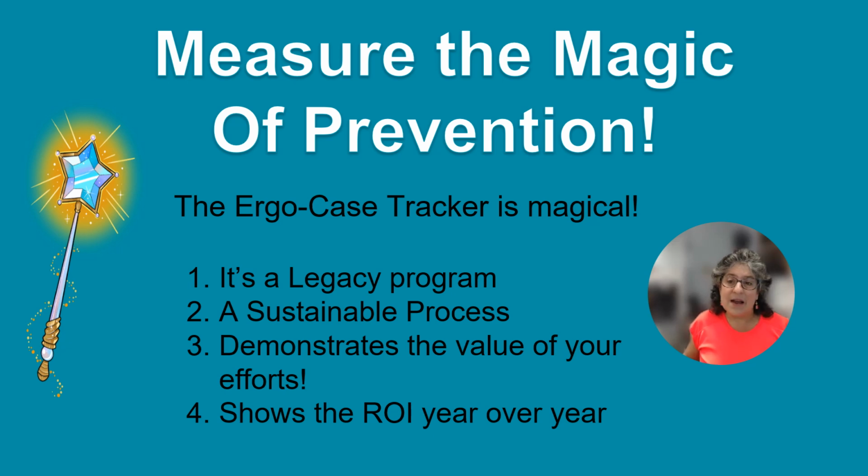I thought after I left my government job as the ergonomics manager that the process I created would fall apart without me, but I'm glad to say I was wrong. It's thriving more than a decade later based on the theory and methods described here. Using the Ergo-Case Tracker demonstrates the value of your efforts through metrics tracking and shows the ROI of your process year after year, improving organizational and employee health, well-being, and much more. Now, how valuable would that be for you, and how magical would you feel?